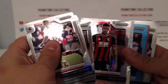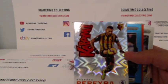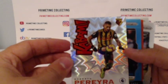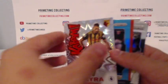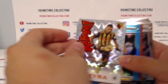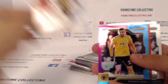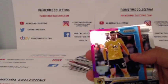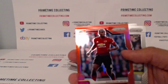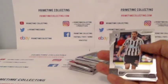Uh-oh, here we go. It's the kaboom. For Watford, Roberto Pereira. Nice looking card. Very cool. These are not numbered. But they are short printed. Very short printed, actually. Congrats on that, Watford. Right behind that, we have Wolves, red and blue. Roman Saiss, and for Manchester United, Paul Pogba, nice, out of 149.